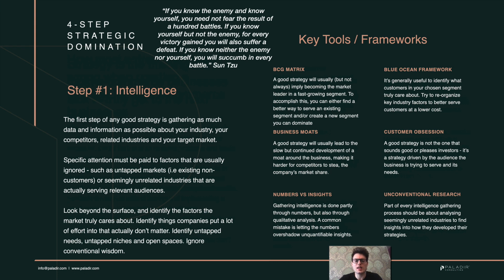So the first step of any good strategy is gathering as much data and information as possible about your industry, your competitors, related industries, and your target market. Specific attention must be paid to factors that are usually ignored, such as untapped markets, for example, what we call non-customers, and I'll get into that in a little bit, or seemingly unrelated industries that are actually serving relevant audiences. Look beyond the surface and identify the factors the market truly cares about. Identify things companies put a lot of effort into that actually don't matter. Identify untapped needs, untapped niches, and open spaces, and of course, ignore conventional wisdom, which is going to be a recurring theme here.